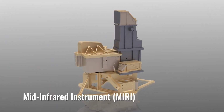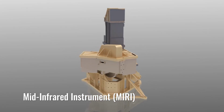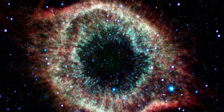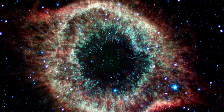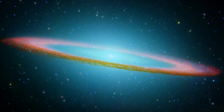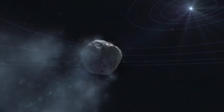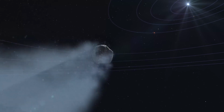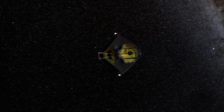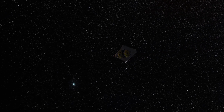Different wavelengths of light present different information, and each of Webb's scientific instruments pursues different slices within the infrared spectrum. The mid-infrared instrument, or MIRI, will look at wavelengths of light that are a little longer than the other instruments will observe. Not only will this enable extraordinary images, but it will also allow scientists to search for planets around distant stars, dust warmed by starlight in protoplanetary disks, and comets and asteroids in our own solar neighborhood. MIRI is the coldest instrument on Webb, operating at just 6 degrees Celsius or 11 degrees Fahrenheit above absolute zero.